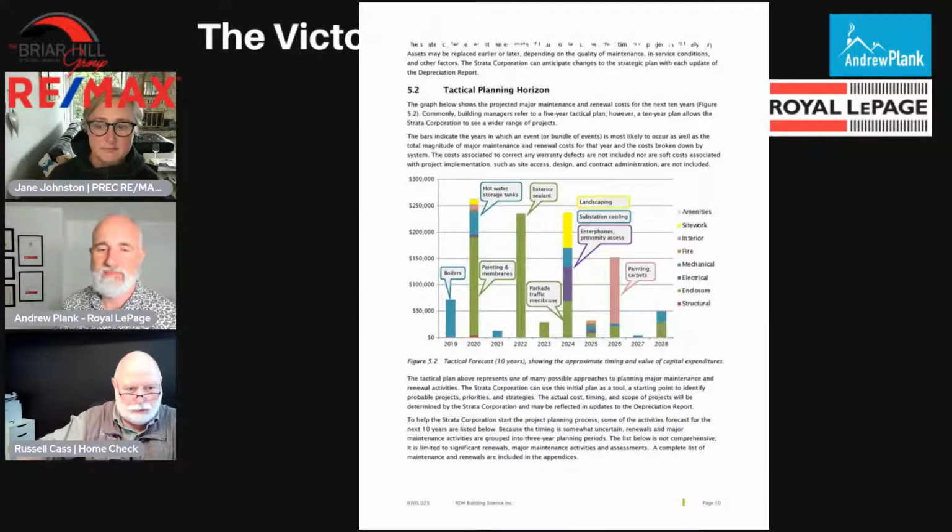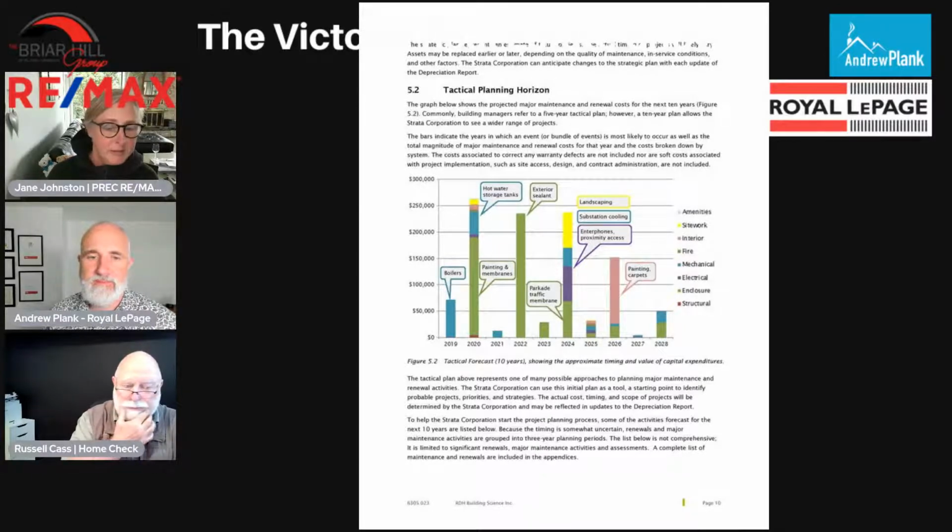The one in 2039, it's coming, and you live in this building, well, you're putting away your $200-300 a month because that's what you're going to need. Right. And that's divided by the total number of people or units in the building. So yeah, it's not as onerous as people think.